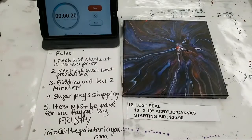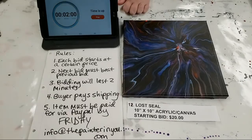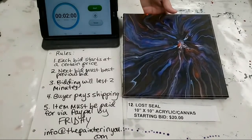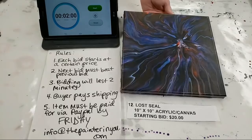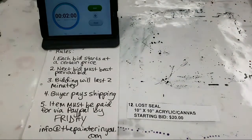Okay, good. I think we have a bid on this one already. We have Sarah at 20. Yes, this one will have a glossy finish, and that will make the colors just pop right out of there. I like the accidental contrast in this one too. Okay, we got Crystalie at 25. Oh, did we get Sarah? Okay, Sarah got in there last second. I almost missed that one.